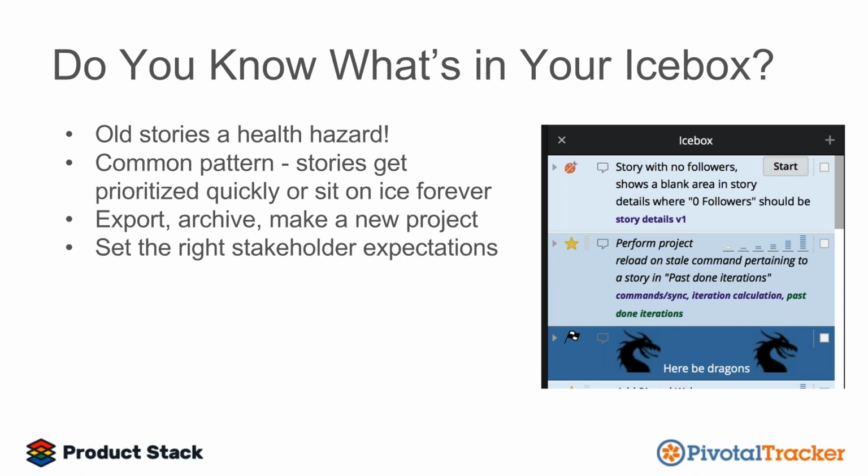And one thing we've observed with Tracker is that stories tend to either get created in the Icebox and then moved into the backlog fairly quickly, either the same moment or at the next planning session, or they stay in the Icebox. If they stay in the Icebox, they will stay there forever.